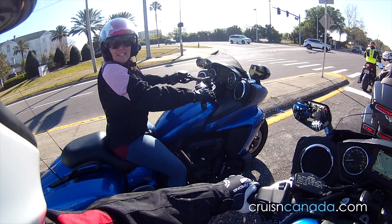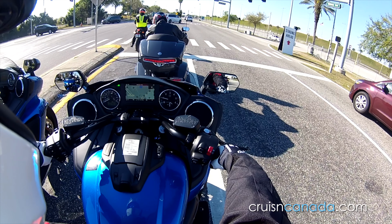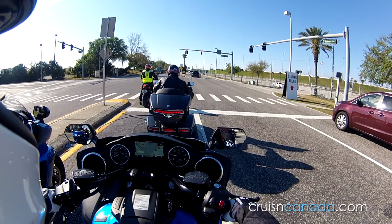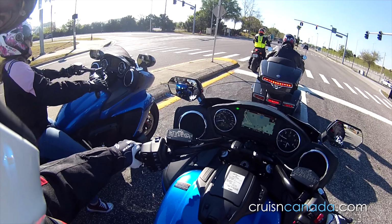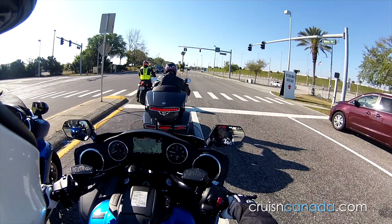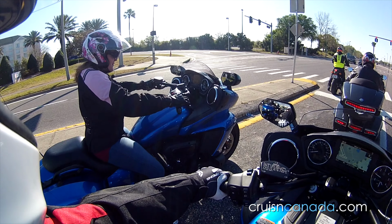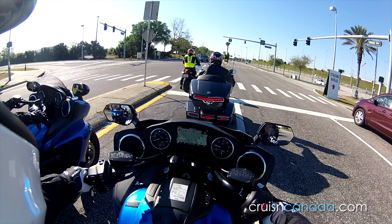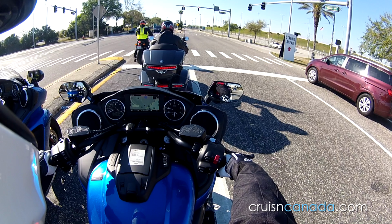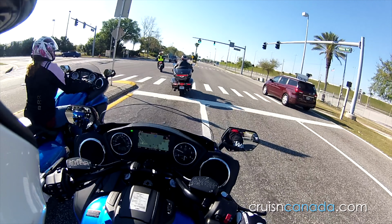I like this bike a lot. And it's light. It feels just so light. Oh, I don't even notice the fixed fairing. I see, I'm in tour mode. Jeez.